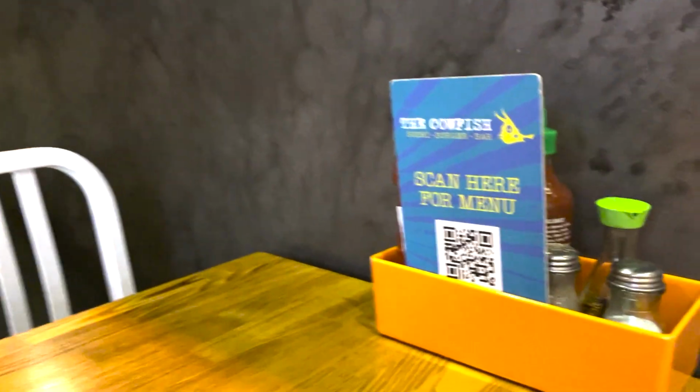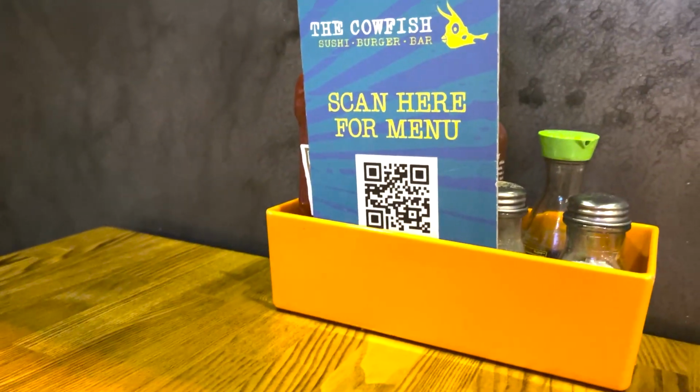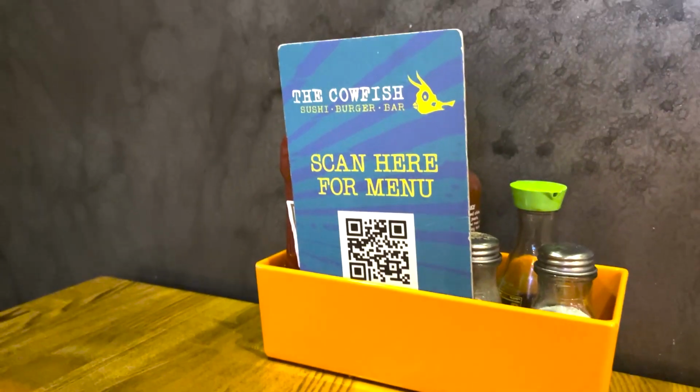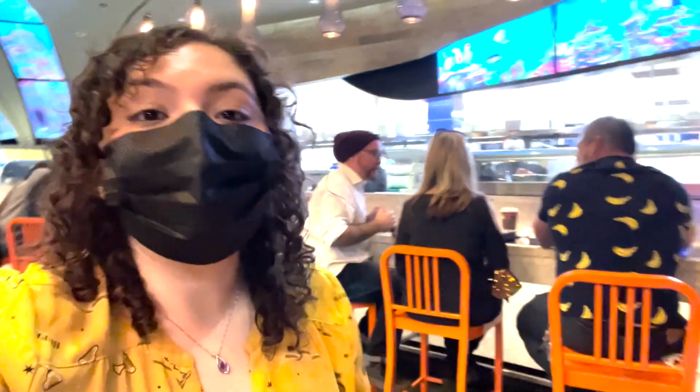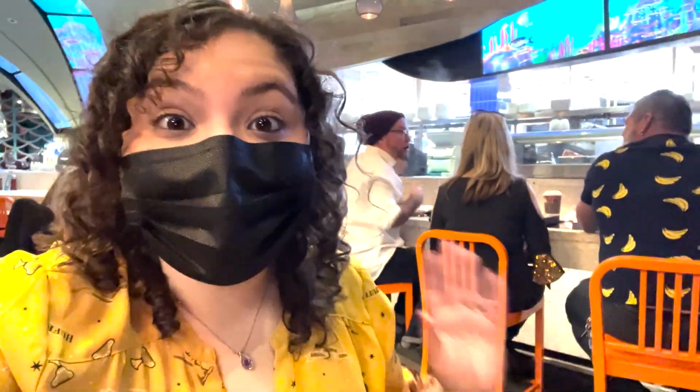They gave me a QR code for the menu, so you take your phone, open up the camera, scan the QR code, and you'll get the menu. So I'm going to look at the menu and decide what to get. Okay, this menu is insane.